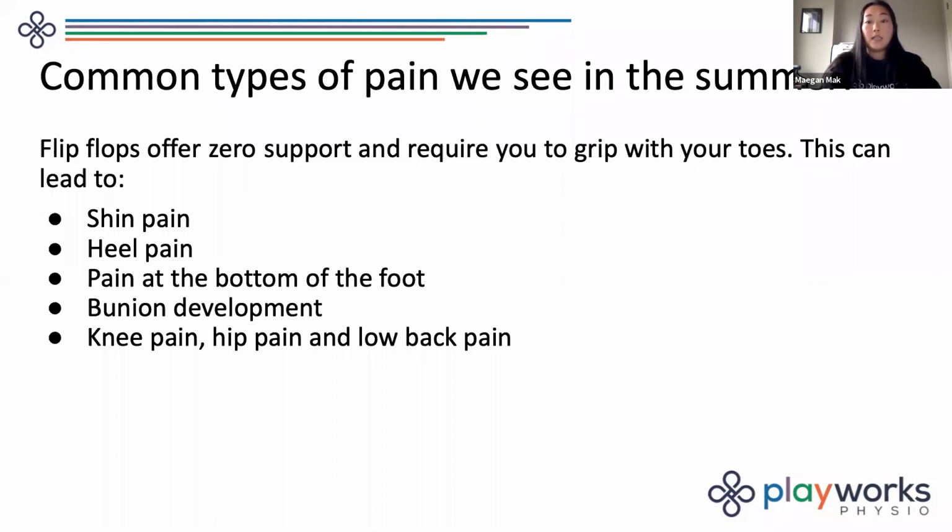Sever's is basically a fancy name for heel pain, where the Achilles tendon is pulling really hard on the attachment at the heel in kids. It's most common in the adolescent and early teenage range, because that's when kids are growing a lot, and with lots of activity and stress at this site, it can cause heel pain. With flip-flops and the toe gripping, it can result in more heel pain in the summer months for sure. We also see pain at the bottom of the feet, and so plantar fasciitis, I'm sure most of you have heard about this.